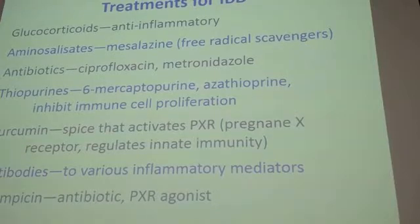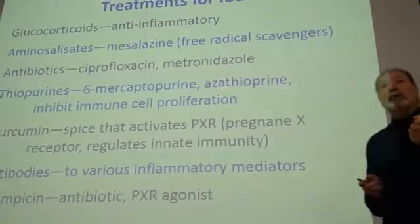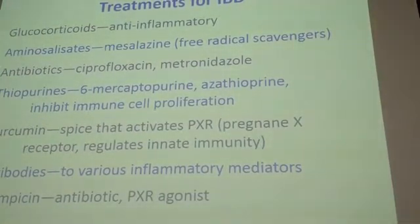All right, so treatments. We know the cause of these diseases in broad strokes, so you're really treating symptoms, okay? Glucocorticoids, anti-inflammatory. So why are glucocorticoids anti-inflammatory? We had a lecture on how glucocorticoids affect their anti-inflammatory action. Okay.